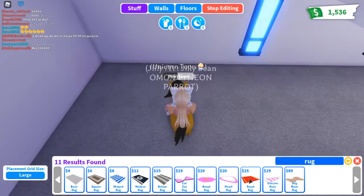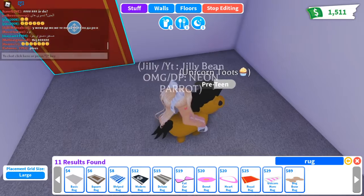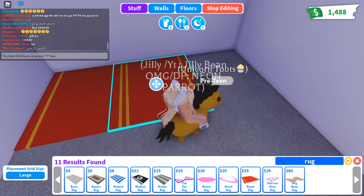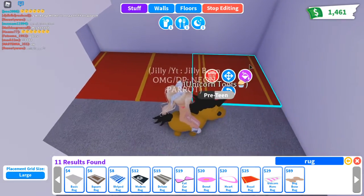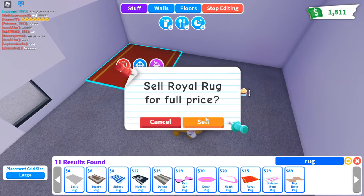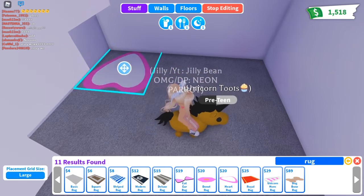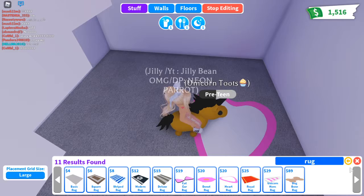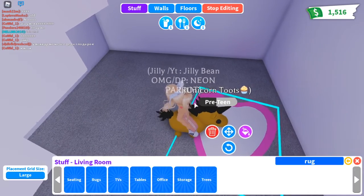How about we get like a little royal rug, because why not? So we're just gonna be putting a whole bunch of royal rugs here, like this. Or maybe should I do heart rugs? I think I should do some heart rugs. Okay, that's much cuter. So we're actually just gonna go to living room and we're gonna pick out our cute little TV.